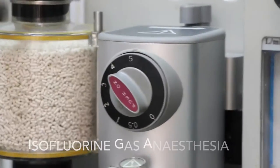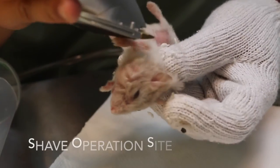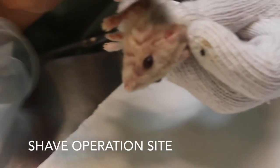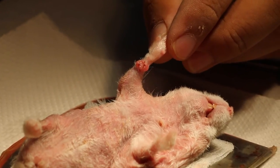The vet decided to give the hamster only isoflurane gas anesthesia. They then shaved the operation site. The hamster is now ready to be operated on.